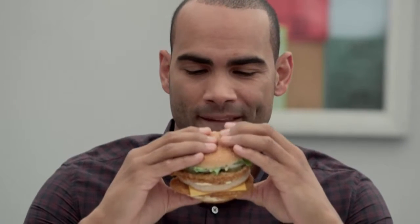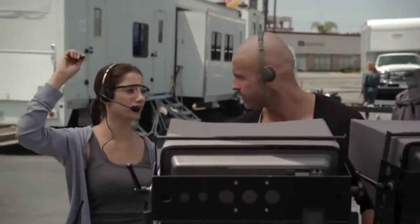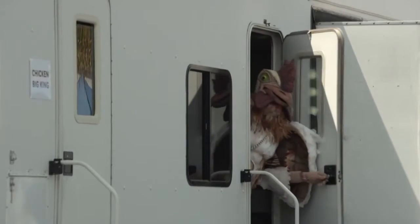Action. Topped with a signature king sauce. It's a breakthrough in chicken. And the chicken's supposed to... Cut! Chicken! You're supposed to come through on the word breakthrough? He's not back there. He's in the trailer. He's in the trailer. Yeah, he's in the trailer. He doesn't want to be told what to do. Do you know who I am? He's not happy with this trailer. I don't care what he's happy with.